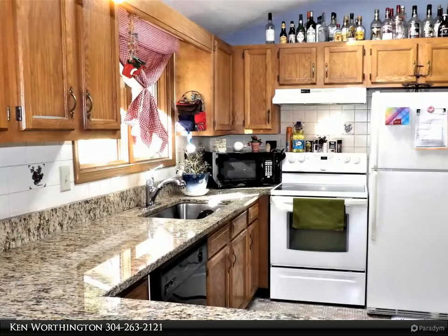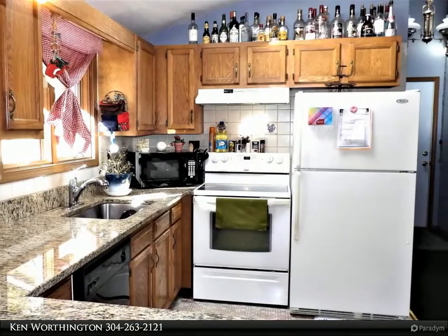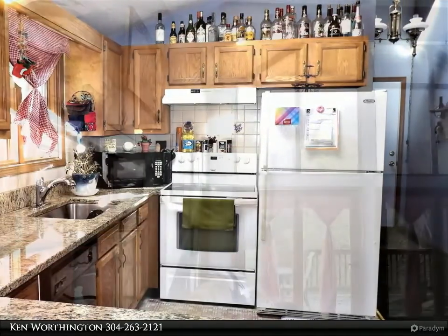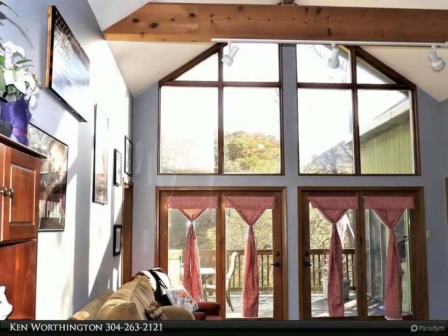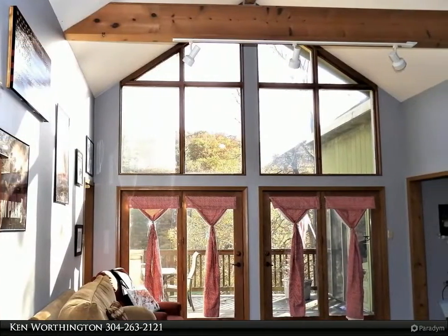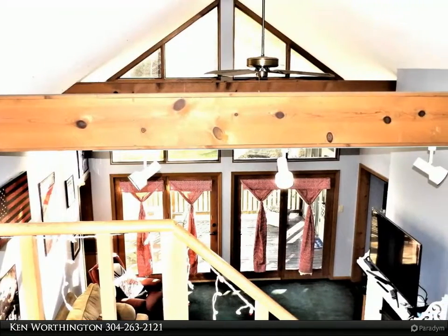1,800 square feet. Large great room with wood beams and cathedral ceiling, wood-burning fireplace, 3 main floor bedrooms, 2 full main floor baths, and a loft. The kitchen has granite countertops, lots of cabinet space, and there's a main floor laundry room. Plenty of room inside and out.